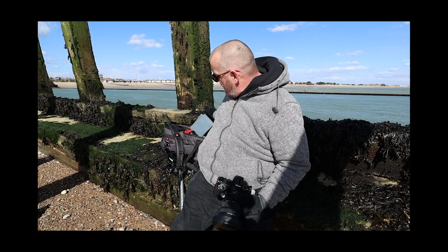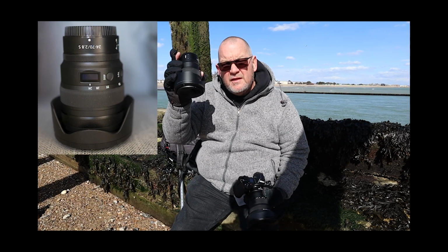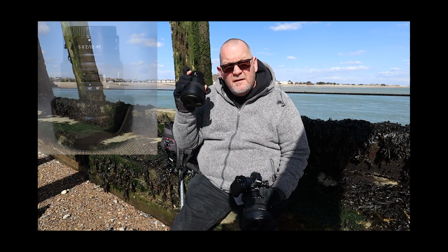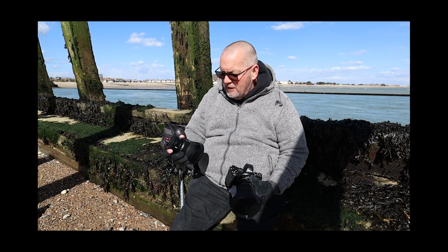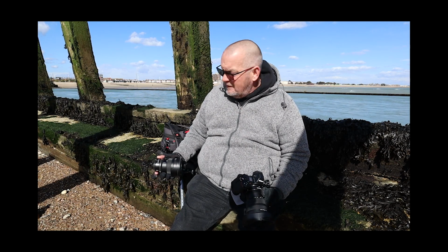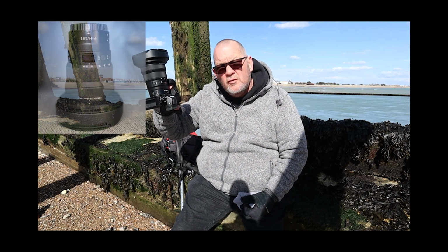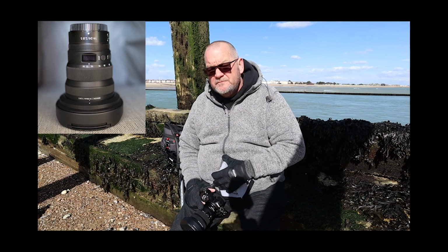Fantastic. And I wanted to go from that to the 24 to 70, the f2.8 S series lens, which, as you can see here, I've got as well. Another beautiful lens. I haven't used it to take photographs yet, but it's just beautiful to look at, beautiful to hold. All the controls on it are lovely and smooth. It seems to be a good lens, but we're going to put that to use today. And I have the 14 to 24 f2.8 lens on the Nikon Z6. As you know, I also own the Nikon Z7 II.